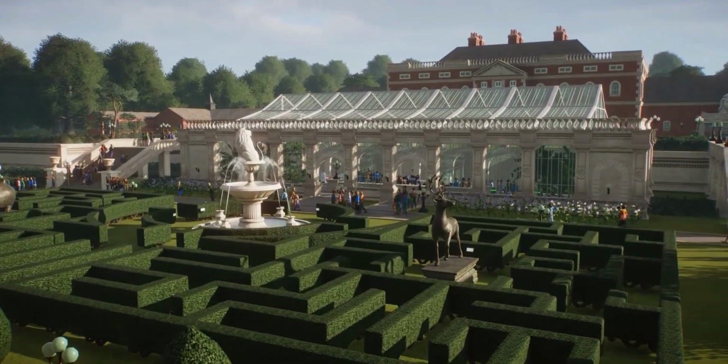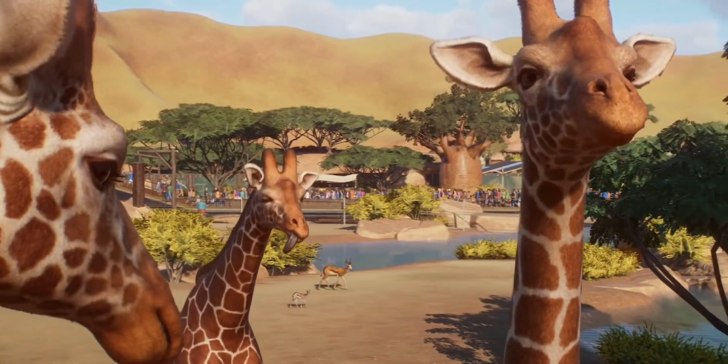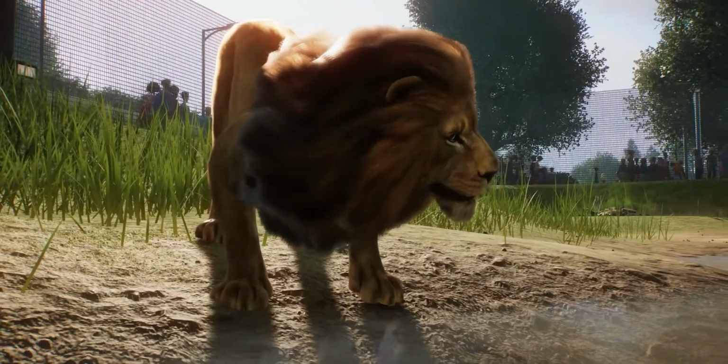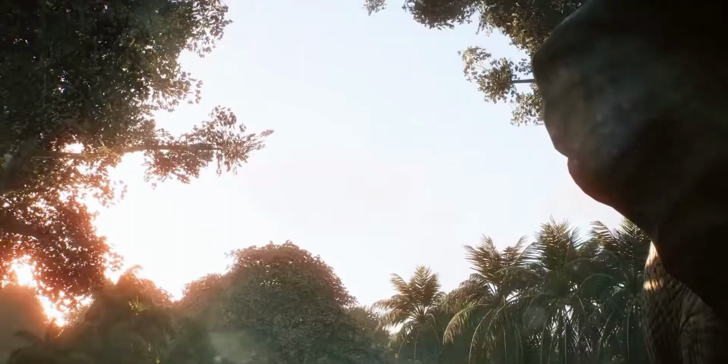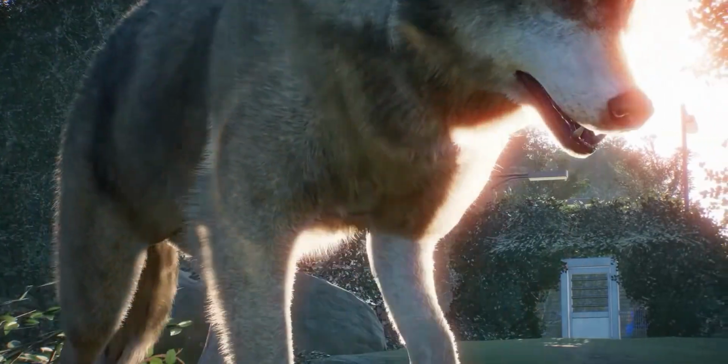Maybe also a jungle biome, though there wasn't a jungle biome in Planet Coaster, so will they have one here? I don't know. But hopefully, I mean, this is a zoo, so there's got to be a wide variety of biomes to look forward to. But yeah, other than that, this is the end of the screenshots. Let's move on to the next segment.